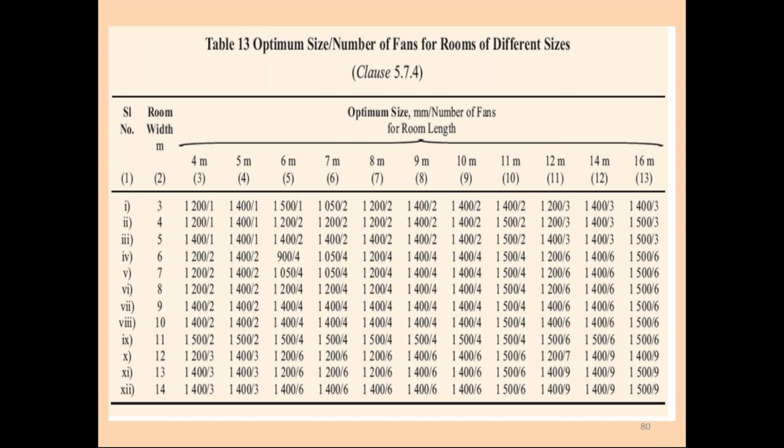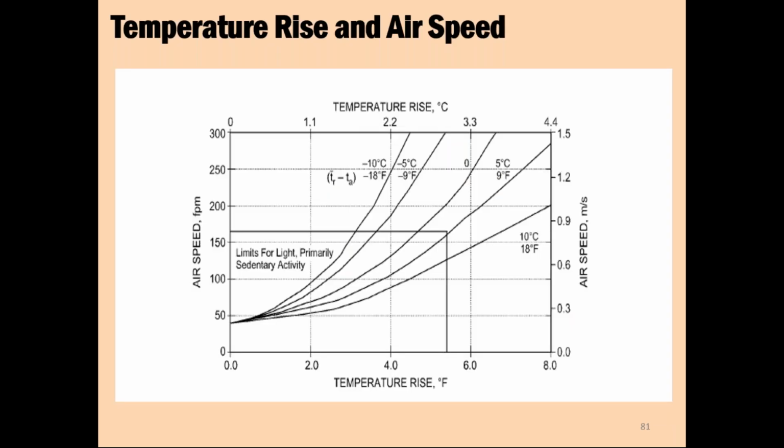mechanical ventilation is again shown in NBC, where, for optimum room size versus room length and width, you have how many fans you would need. Then temperature rise and air speed.